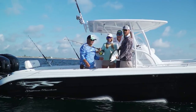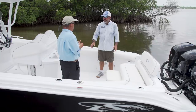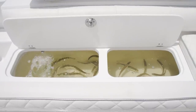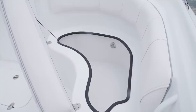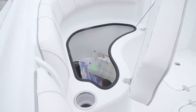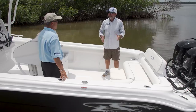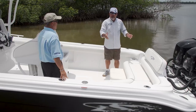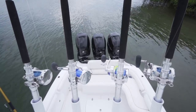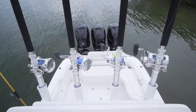Yeah, you're cheating yourself here though. We've actually got 2 live wells on this boat. You've got a big live well right here and an even bigger live well across the seat right here. And if you wanted to, you can add 2 more in the bow. For me, these 2 right here are going to be plenty. Another thing you're going to need if you've got a serious fishing boat is rod holders. We've got this boat set up with 4 rod holders in the gunnels. You've got storage holders up here, and then the Kingfish style in the hardtop.